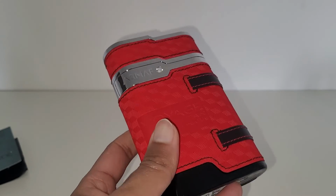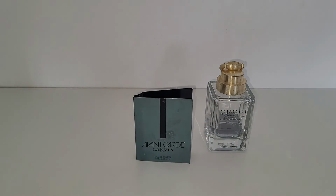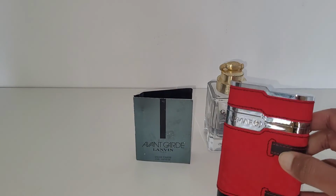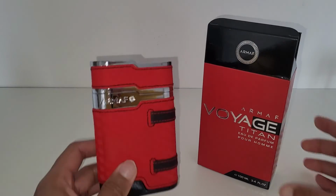But I do hope more people buy this fragrance so that it doesn't get discontinued, like the Gucci Made to Measure. Gets a lot of hate, but I love it. Like I said, never had any complaints, have had compliments. This is another one which has gotten discontinued. So I realized that the sorts of fragrances I like, if enough people don't buy them, they're going to get discontinued. So there we are. That was the Armaf Voyage Titan Pour Homme unboxing.